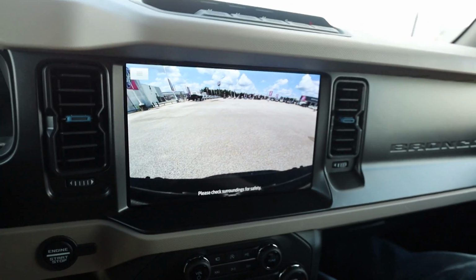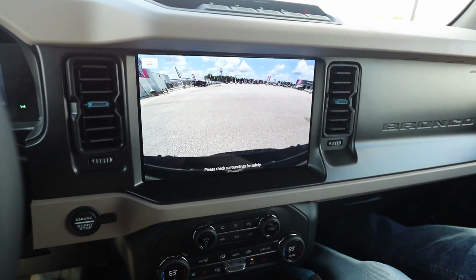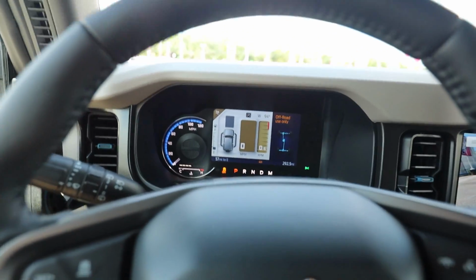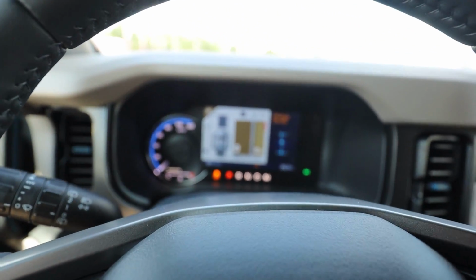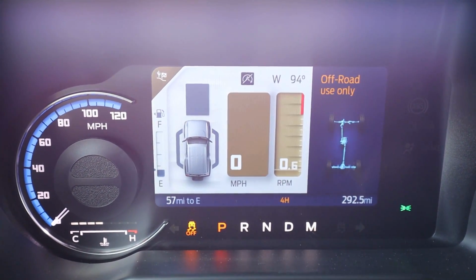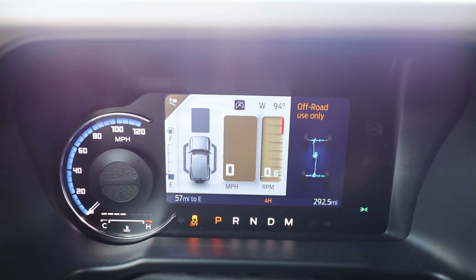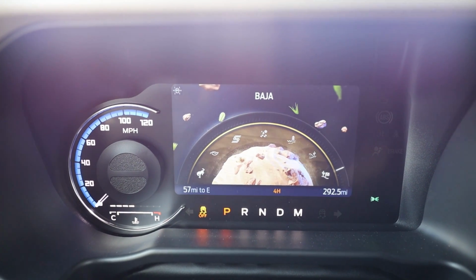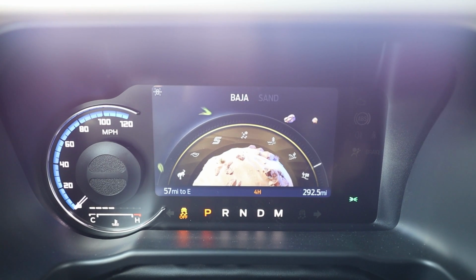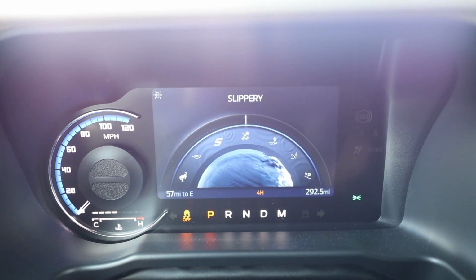But when we're in Baja mode, it automatically turns on, I think that's the front camera. Yeah, it is. It turns on the front camera, so I guess you can see the dunes in your way. And then it puts up on the screen, off-road use only. So we're gonna go ahead and change that back to sport mode. Can you not go that way all the way? No, you have to go all the way back around. That's interesting.